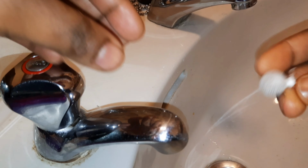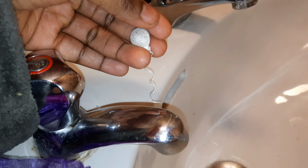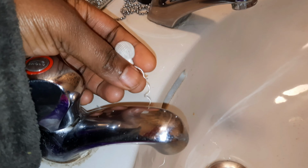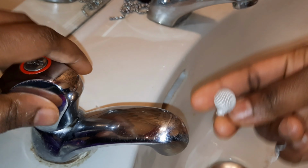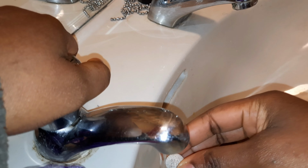And then you put a little bit of water on it, because I don't know how it's gonna look or how it's gonna feel on the skin. I would recommend you put a little bit of water on it like this. And here you go.